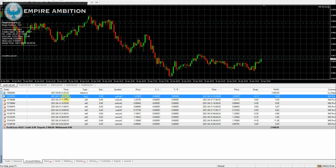And let me see here. All right, so as you guys can see, 4/13, that's when we actually started our test. So we weren't even able to trade a full week. Only 4 days, and we were able to get a 2% return. All right, as you guys can see here, these are the trades that have closed out for us.